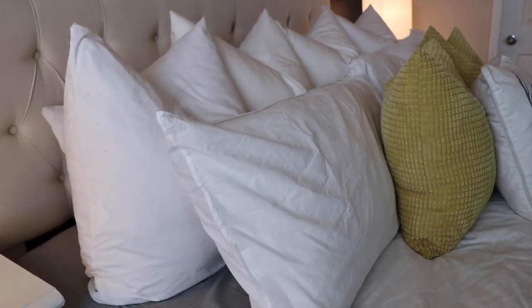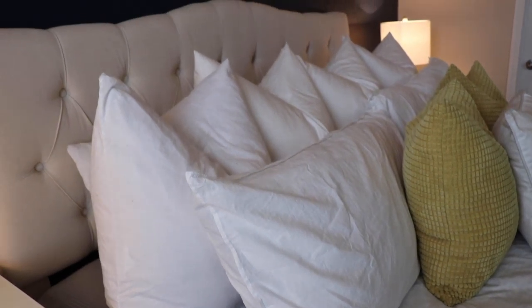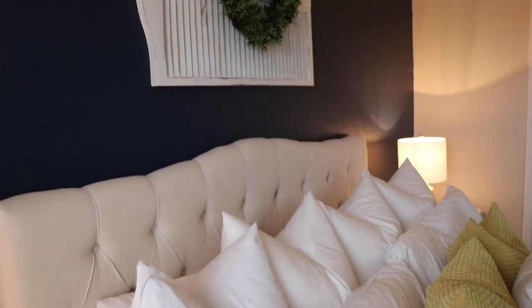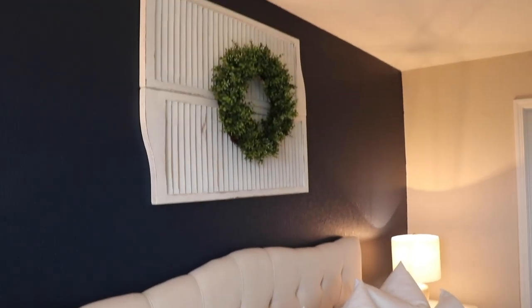I really like it. Later on, I might do something different, maybe put pictures. I do have some pictures of me and Benji that I would love to incorporate into the room. I didn't add any photos, but I will find a spot for them soon. I need to find good frames. Frames are just so expensive, and I usually Goodwill them, but I haven't had a chance to just go to Goodwill. But I think I will be adding a picture up there. But for now, I really like the shutters and the wreath.